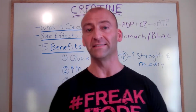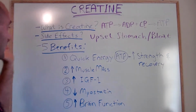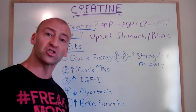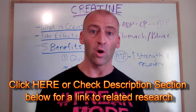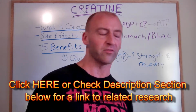So now I want to get into 5 benefits of supplementing with creatine. Some of these you probably have heard about, but I bet you there's a couple here you didn't know about. Number 1, we already touched on briefly. Creatine leads to a quick source of energy by providing more ATP by lending that phosphate ion, which leads to greater strength and faster recovery in your workouts. I will link to the PubMed study down below, which indicates that creatine will lead to increased strength and faster recovery. Go check that out if you want more information.